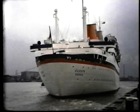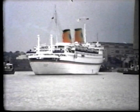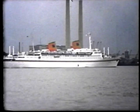In 1952, Swedish American Line launched the Kungsholm. She was later sold to North German Lloyd in 1965 and renamed Europa. Later still, in 1981, she was sold to Costa Cruises as Columbus C. and sank in 1984.